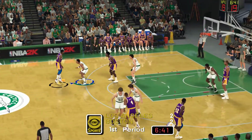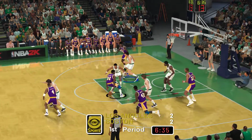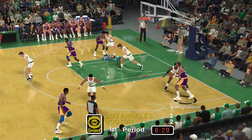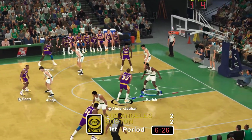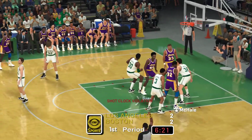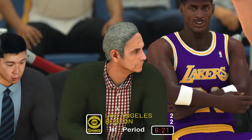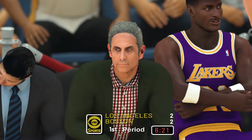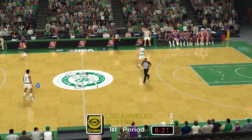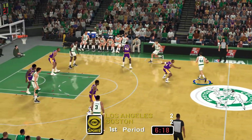And here is Johnson. About a minute and a half through the first quarter. Pass to Abdul-Jabbar. Outside Worthy. Kicks it to Scott. Here's Johnson. Johnson with the block. They get it back. And there's the shot clock violation. Couldn't get the shot off in time. With the ball.